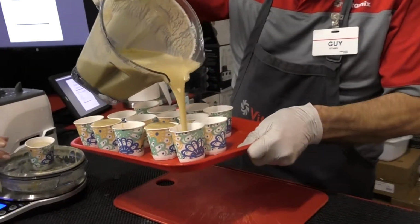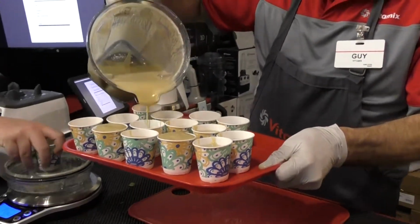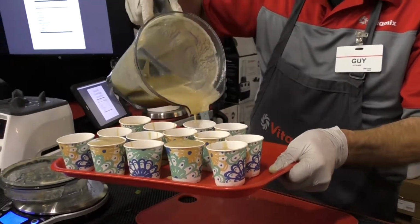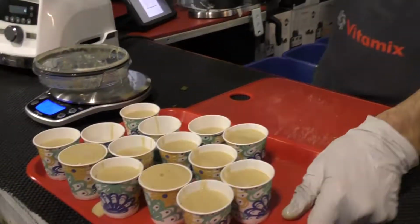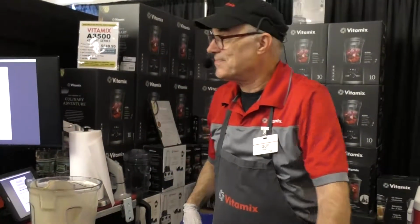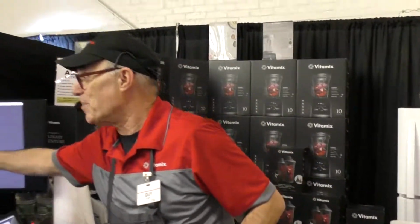Look at that texture. Can you believe that was a whole apple just a minute ago? The core of the pineapple's in here, the little leafy green tops of the strawberries, the skin and the seeds from the lemon. It's hard to believe carrot and celery is in here because there's no little bits of carrot and celery. It's hard to believe that you've got all of that. And isn't it good? So you're consuming exactly that.